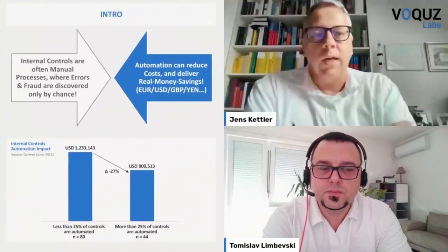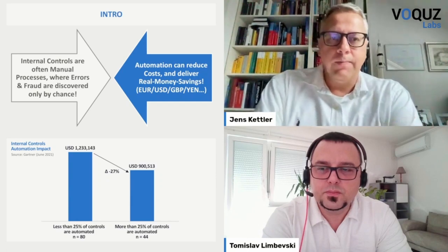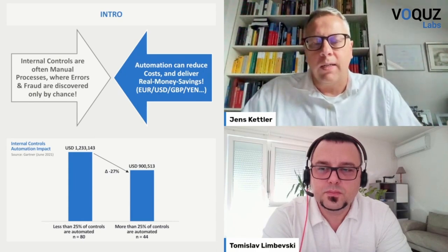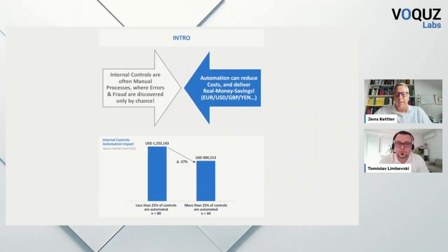And what we learned from our customers, and even independent consultants confirmed that, makes your life much easier when the external auditor or maybe even the internal audit team comes and asks you for your internal controls. So a recent Gartner study says you can save maybe 25% of your external audit fees if you automate your internal controls. So let's look at how you can do that. In particular, let's look at a few real life use cases that deliver an immediate return on investment.